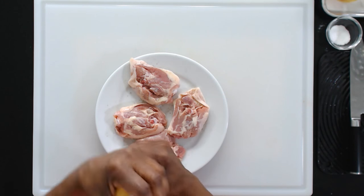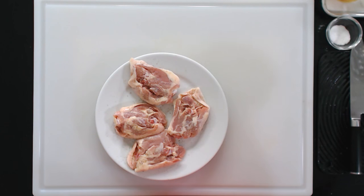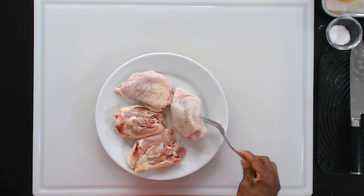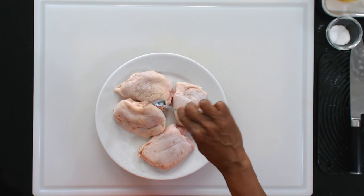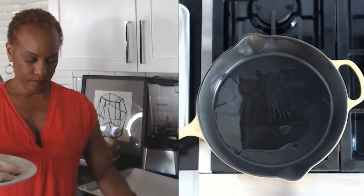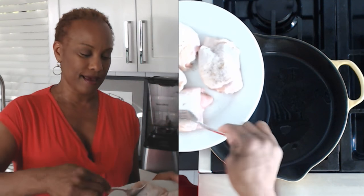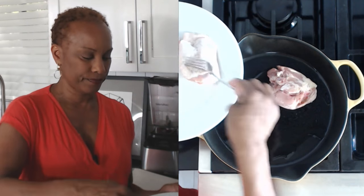This is just olive oil, straight up. And depending, people like their coconut oil, they like their various different things. You could do canola, grapeseed, whatever. I just like my olive oil. That's it. So I'm going to put these in here skin side down. I must repeat, skin side down, because we want to get that crisped up.